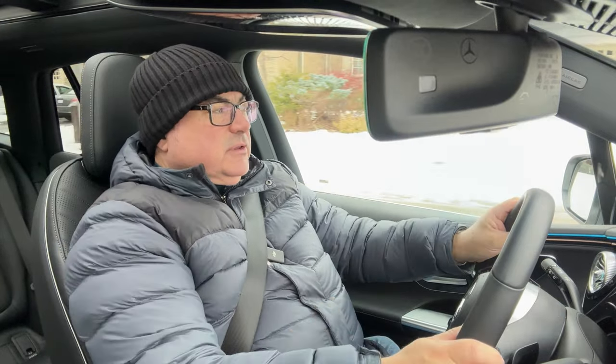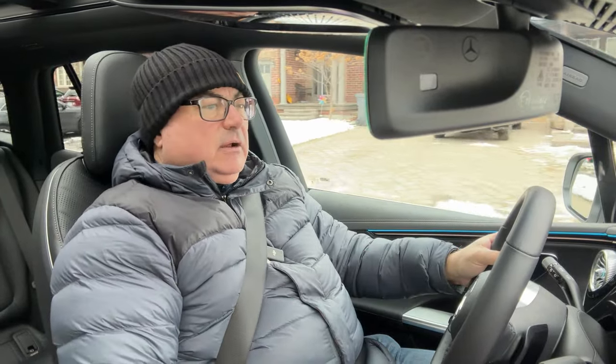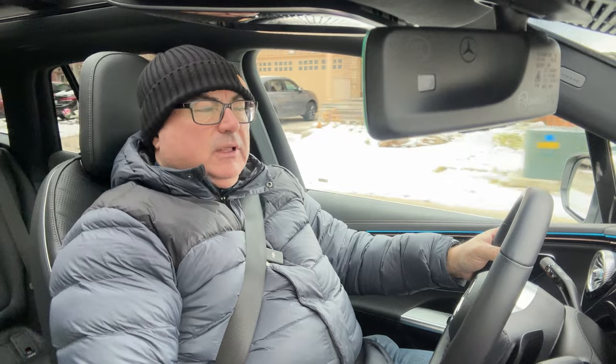I think it's a bit too much, personally, for me, having all these screens, but it is nice. Is it worth a $10,000 upgrade? You would decide that. Passenger has their own stuff. Good amount of storage, easy cup holders. I've been driving this for a week, back and forth to work, running around, very comfortable to get in and out of, all that kind of stuff. So no complaints there.